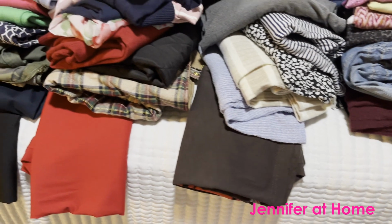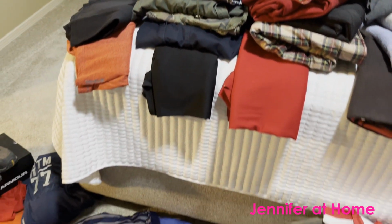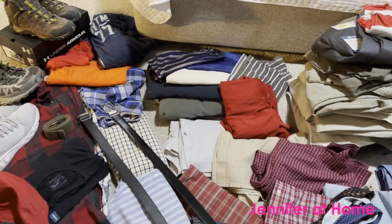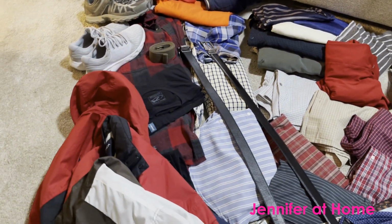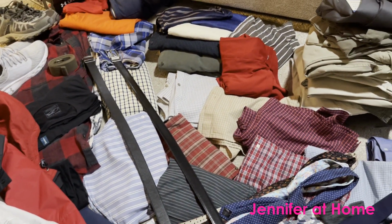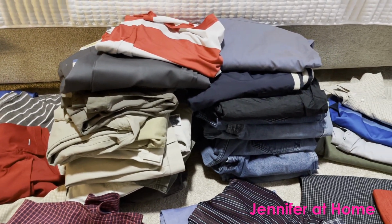And wait till you see how much Alan came up with. I think Alan won. He came up with far more than I ever even imagined he would. He has shoes and belts. He just gave me a coat and 2 jackets. And look at all of these shirts. And we have plenty of pants there.